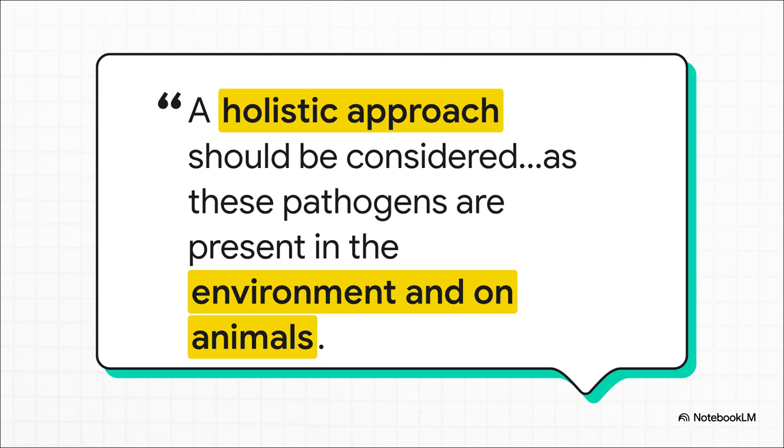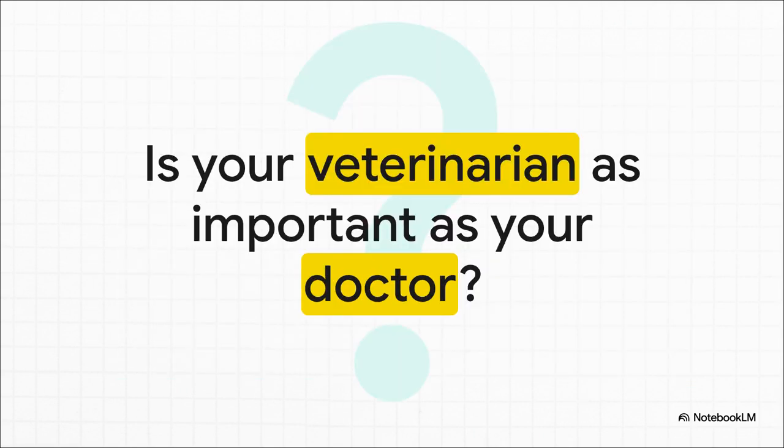This quote from the research paper just nails it. To really manage these infections, we have to look at the entire ecosystem. That means human doctors and veterinarians can't be working in their own separate bubbles anymore. They have to collaborate to find the animal source and stop the cycle of reinfection. Which leaves us with a pretty provocative thought, doesn't it? When we're talking about preventing these kinds of spillover infections, these diseases that jump from animals to people, is your veterinarian's role just as critical for your family's health as your doctor's? The research we've looked at today suggests the answer is a clear and resounding yes.